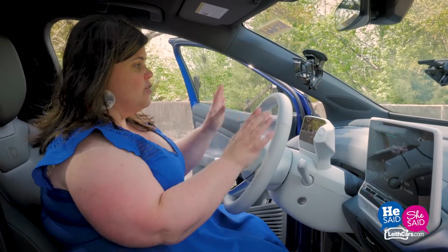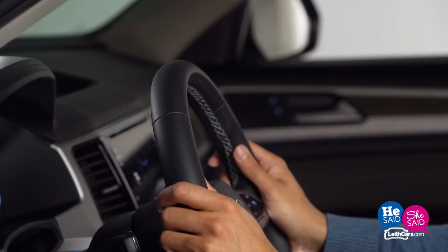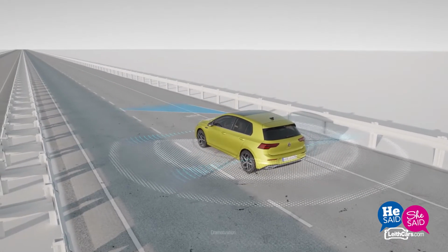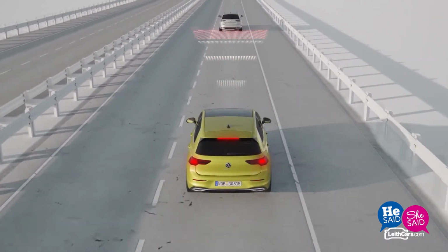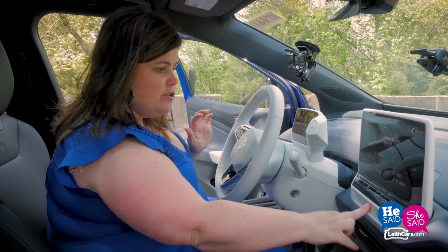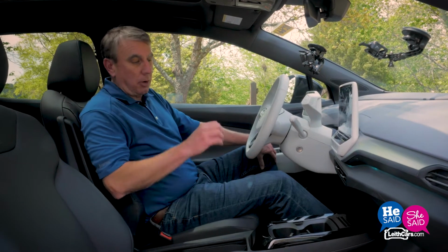Speaking of taking your eyes off the road, in this car and in two other Volkswagen models, the Atlas and the Atlas Cross Sport, both of them have what they call emergency assist. So if you are driving along and let's say you fall asleep and your hands fall off the wheel, this car will know after like a second if you don't have your hands on the wheel. It will start flashing the horn, it'll start braking, jerking, and if you don't respond and put your hands on the wheel, it will automatically go into what they call emergency assist. That means that it swerves a little, it puts on your flashers, and then it pulls over to the side of the road to stop so that you aren't hurt. Isn't that cool?